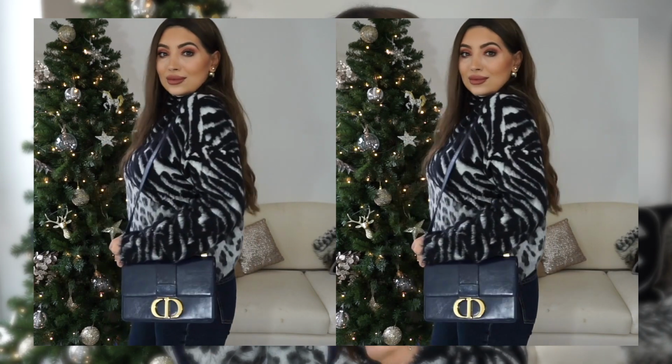Another thing I love about this strap is that it's leather, and I feel that if they put a chain strap on this bag, it wouldn't look as nice. And also I find that chain straps really dig in. They could dig in your shoulder, and also for bigger chested girls like me, they really don't look very flattering when you put them crossbody. So this bag actually looks really lovely crossbody, but you can also use it as a top handle bag. It kind of works, and you can wear it as a clutch.